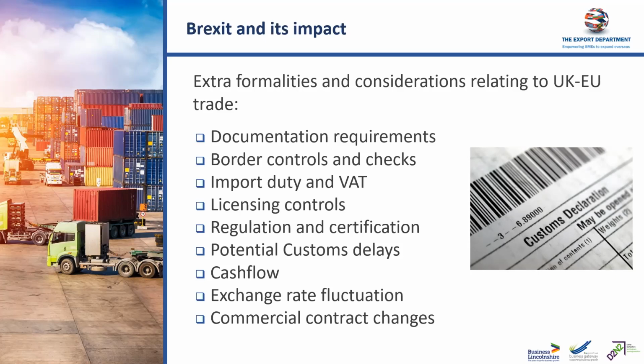You'll need to consider cash flow issues as import duty becomes payable on goods imported from the EU, and in some cases it's payable before the goods are released to you. So there are options to defer that duty and that import VAT, but if you don't have a duty deferment account, for example, then you need to consider other payment options with HMRC and how they impact on cash flow.